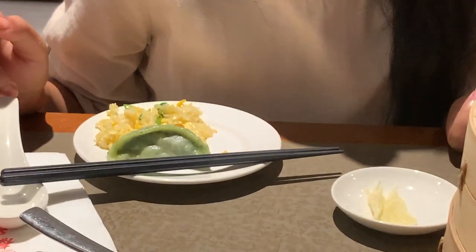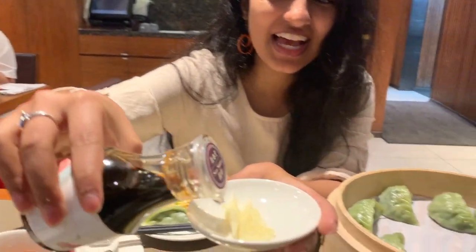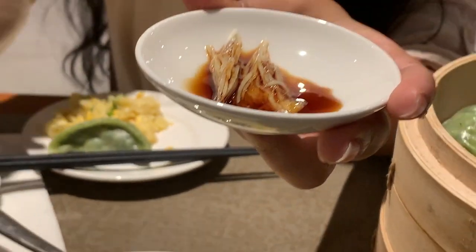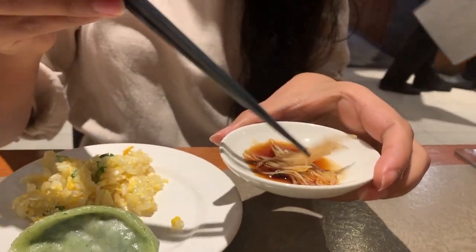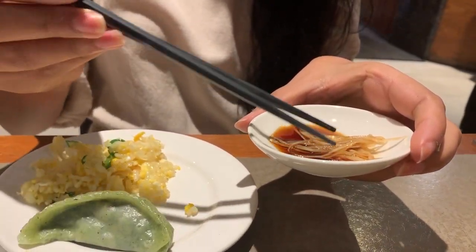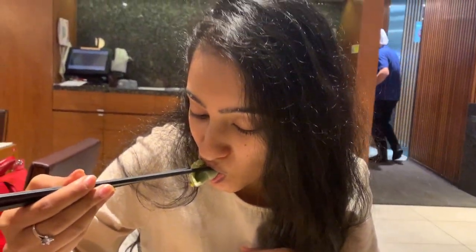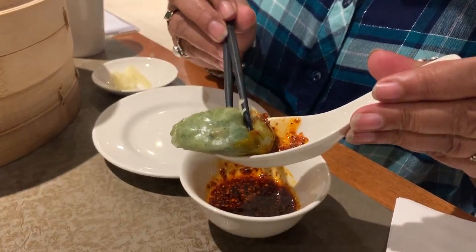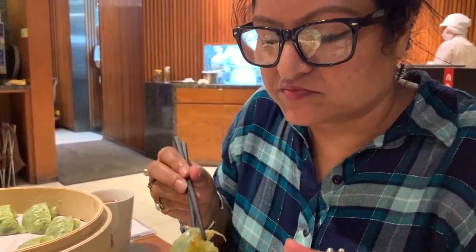So guys, this is apparently how you eat a dim sum properly. This is ginger which they put in. Then you put soy sauce inside. Ooh. Then you take the dip ginger, put it on top. This is the second method, okay?